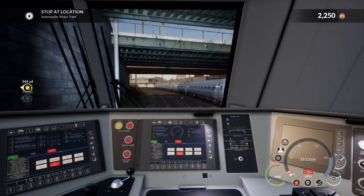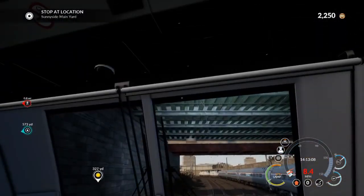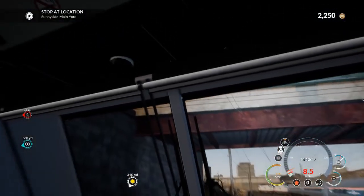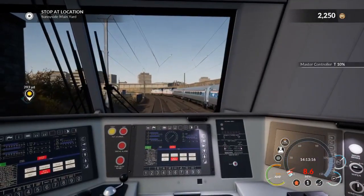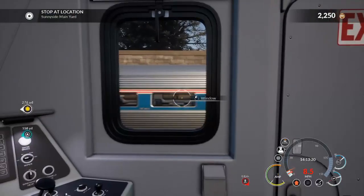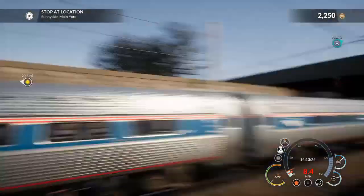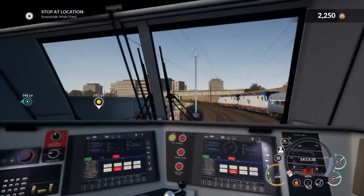Hey, it's a full train. Neat. It's got two business class, a handful of coach, and you got your dining car. What's that? Weird texture issue going on there. Slow it down. Slow it down. Hey, slow it down. We need to be going 8 through here. Let's get that back up.